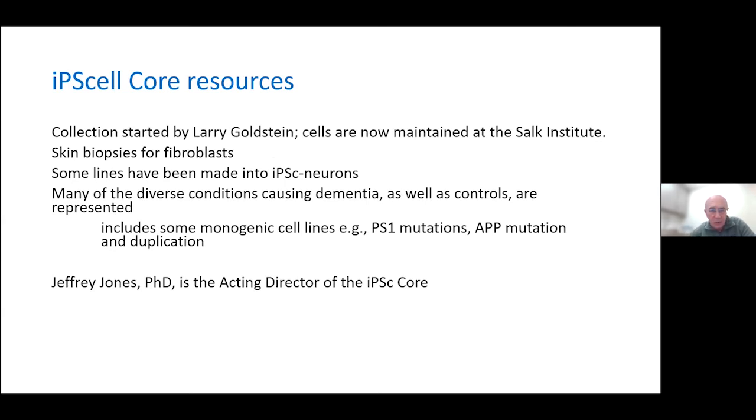and we've transitioned this collection and a number of other things we've been doing to a series of fibroblast cell lines and some iPS cell lines that are now maintained at the Salk Institute. We do skin biopsies for fibroblasts, and as I mentioned, some of these cell lines have been made into iPSC neurons. A couple of years ago, we participated in a SERM initiative where we actually had blood drawn and cells were transformed into progenitor cells, and those have been banked at Coriell, although I don't know that they've been very widely used.